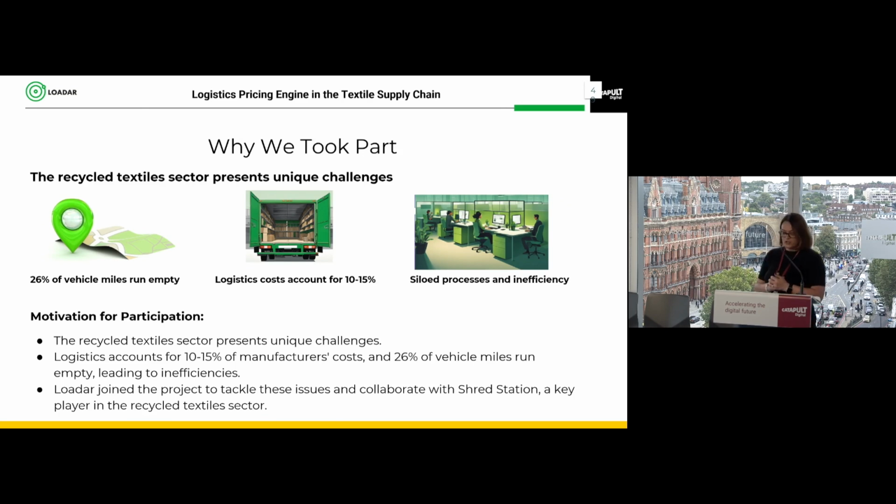So we wanted to join the project to tackle critical logistic challenges at the moment, specifically within the recycled textile sector, where 26% of vehicle miles run empty. Logistics costs account for between 10 and 15% of manufacturers' expenses, and there's a lot of siloed processes within procurement and operations that don't work together. And these inefficiencies created an opportunity for innovation that aligns with our capabilities at LODAR.